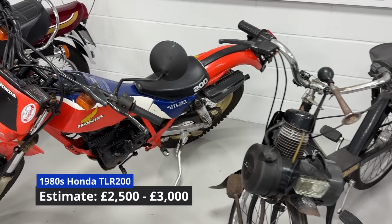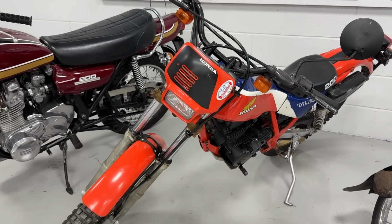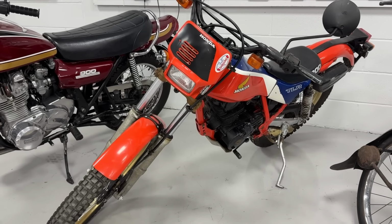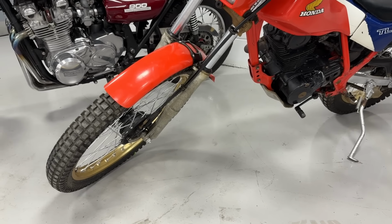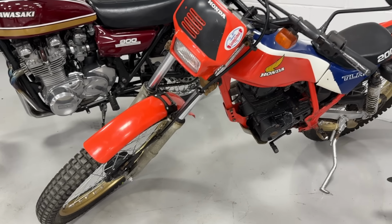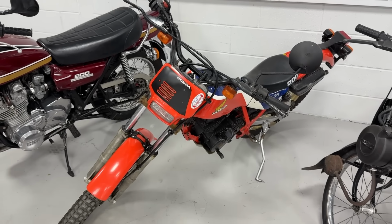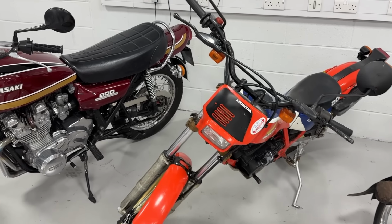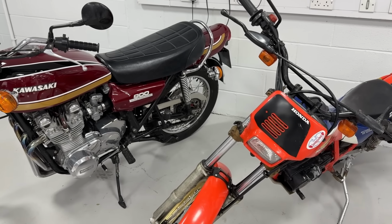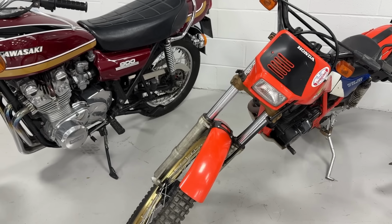This next TLR has come off the gentleman with the large collection of bikes. This is a 1980 TLR200. It's not road registered. We do have the Nova documents to register it on the road, or it's something you could just play about with in a field, but would need some work: fresh fuel, fresh plug, fresh oil, that sort of thing to get it going. But it is a very complete and original bike, I would say. Won't be a fortune, so a little bit of fun for you to play with at the weekends.